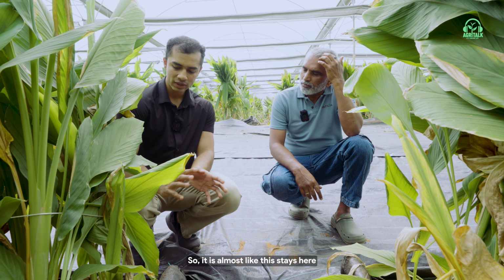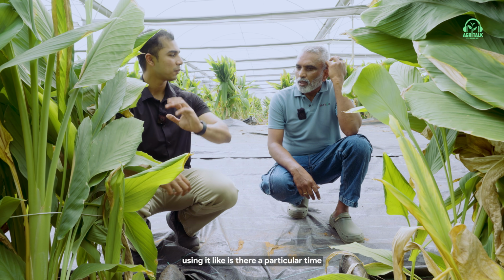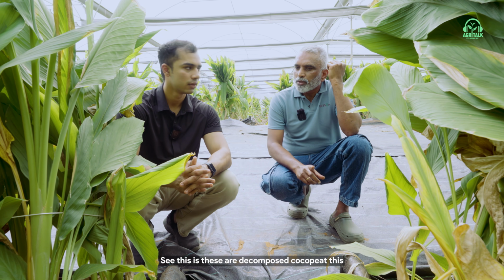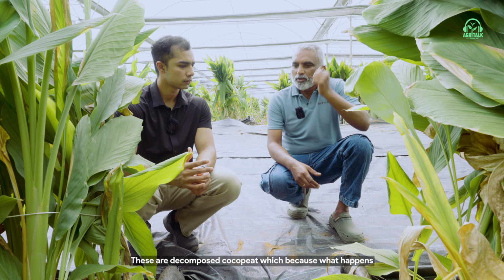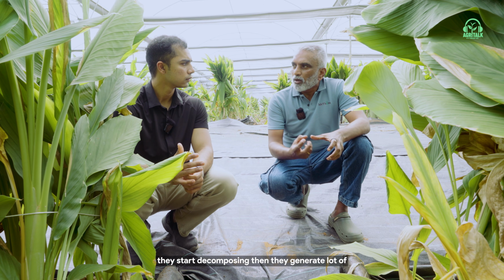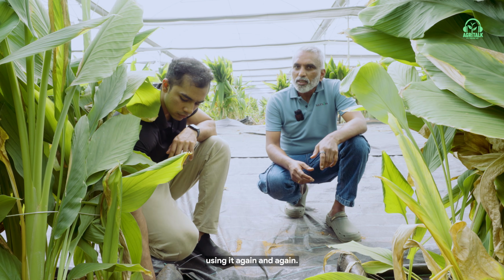So it stays here, and for how much time can I continue using it? Is there a particular time frame you have in mind? Unless these are decomposed coco peat. This is not fresh coco peat. These are decomposed coco peat, because with fresh coco peat, after 7-8 months, they start decomposing. Then they generate a lot of heat. That's the issue for the plants with fresh coco peat. Since these are already decomposed, you can keep using it again and again.